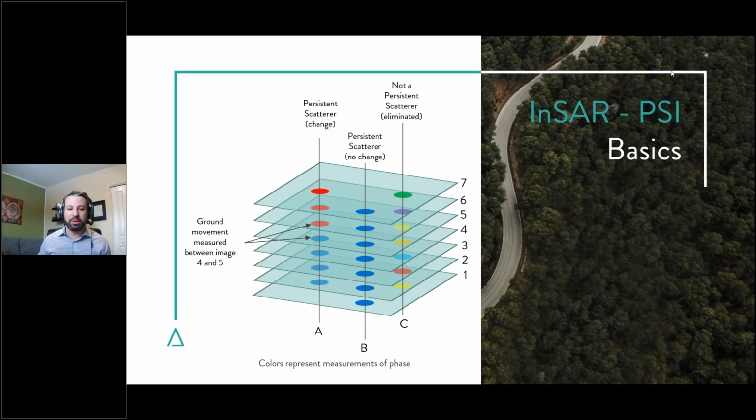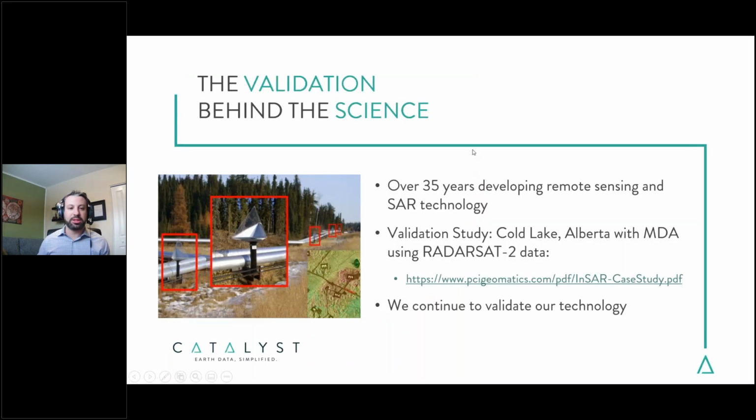So with that, we're going to move on to the next thing, which is the validation behind the science. Here at Catalyst, we've been developing remote sensing and InSAR technology for over 35 years. So this is an area that we have been very intertwined with, working with some of the most state-of-the-art concepts, and having access, along with our partners, to some of the latest data sets and technology, so we can continue to develop this application.